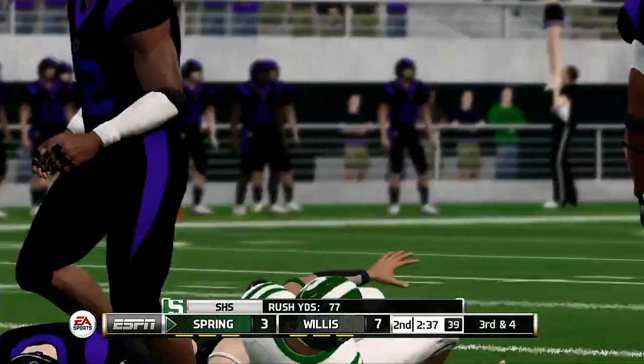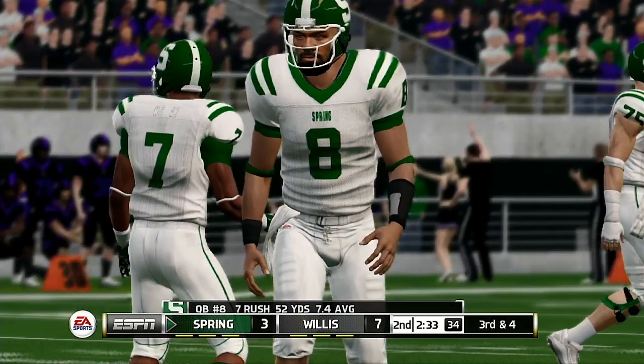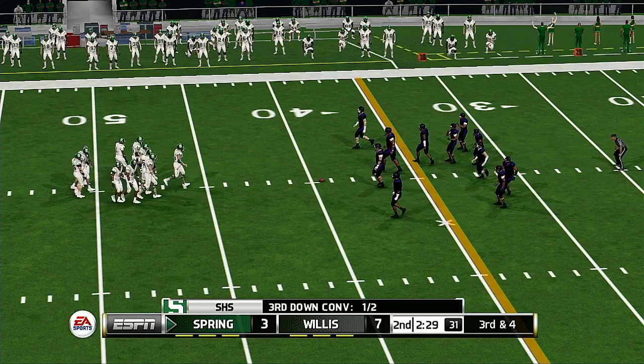He fights forward to about the 39. That's a gain of 2 on the play. That'll bring up third down.